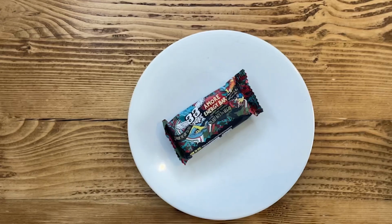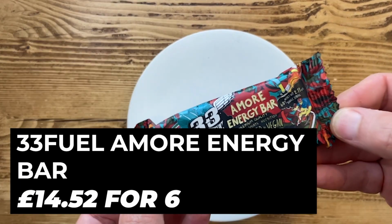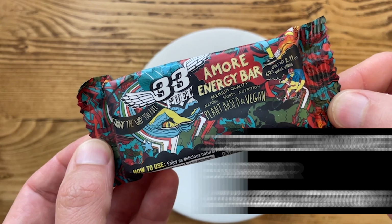Now, I'm a massive fan of 33 Fuel's range of real food running fuel. I love the Super Greens. I love the 33 Fuel shakes. They're a go-to for pre-run breakfasts. I used them loads running the 67 marathons in 67 days along the Danube. But recently I've been turning to these Amore Energy Bars on longer, lower intensity runs where I want something tasty and nicely textured to top up my energy.